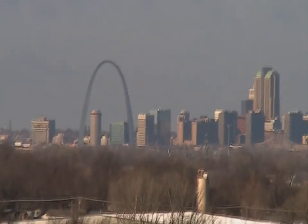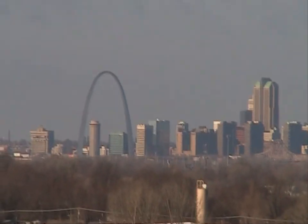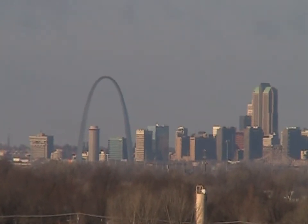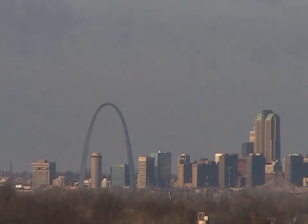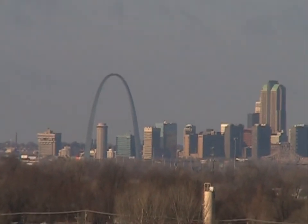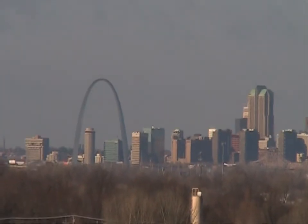See the arch over there in St. Louis. I believe that's in the city there. The arch of St. Louis.